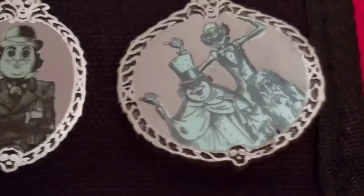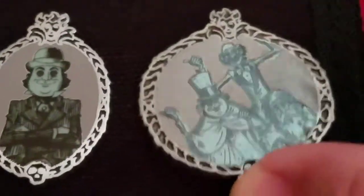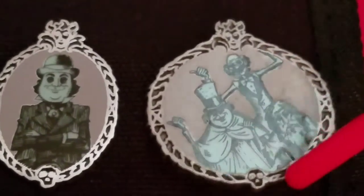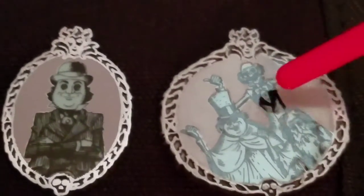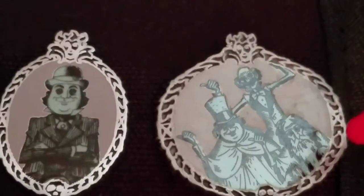Here's a legitimate Hitchhiking Ghost. If you look, you don't see that denting that we saw on the other one. Ezra's hand is supposed to go up into the pin right here. I'm still not 100% sure on this one. I didn't do the check on the back yet. But I'm fairly certain that this is the legitimate Hitchhiking Ghost. It's been a hard pin to find. So there you have it.